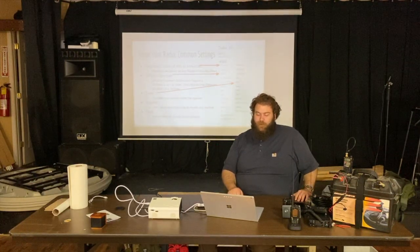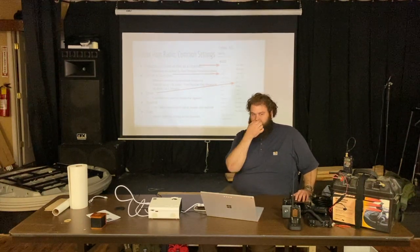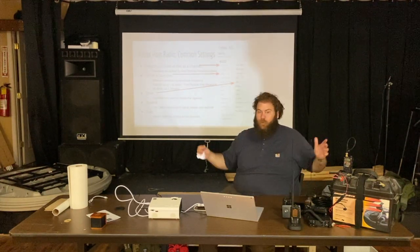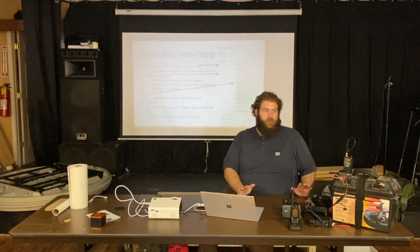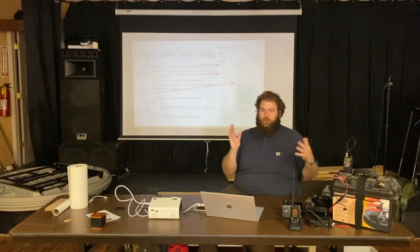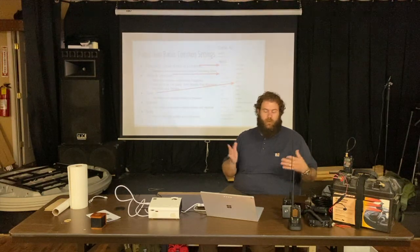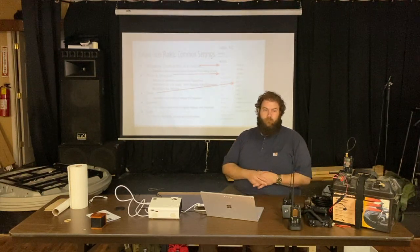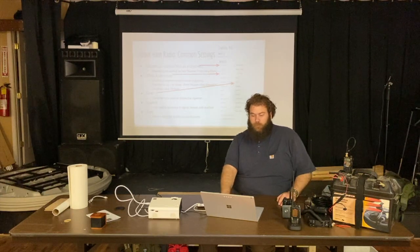But yeah, scanning, one of the more fun things for me when I first started was to program everything I could think of into it and just scan and listen and see what happens, because you don't know where activity is. Some of these repeaters, nothing is going on. They're up and running, but nobody ever talks on them. And then some of them, people are talking all day long. So it's a pretty good feature to use.